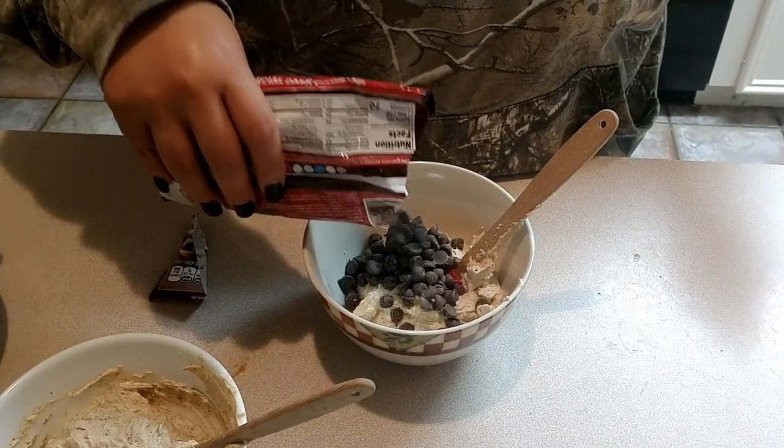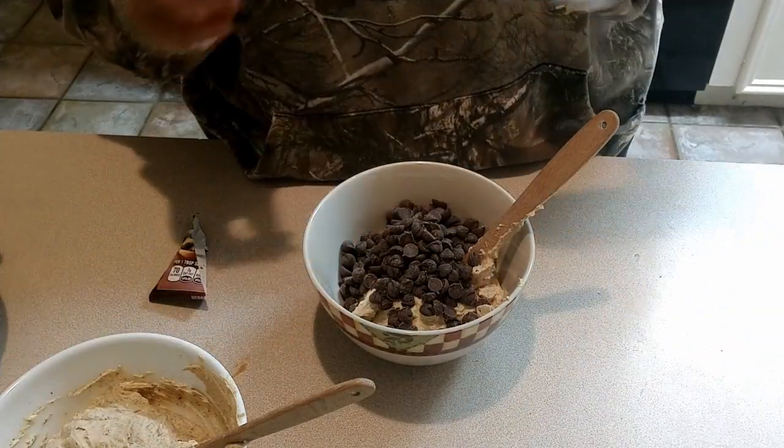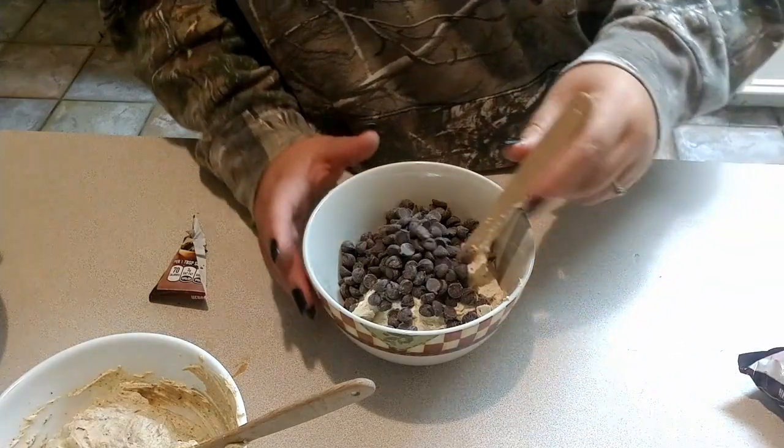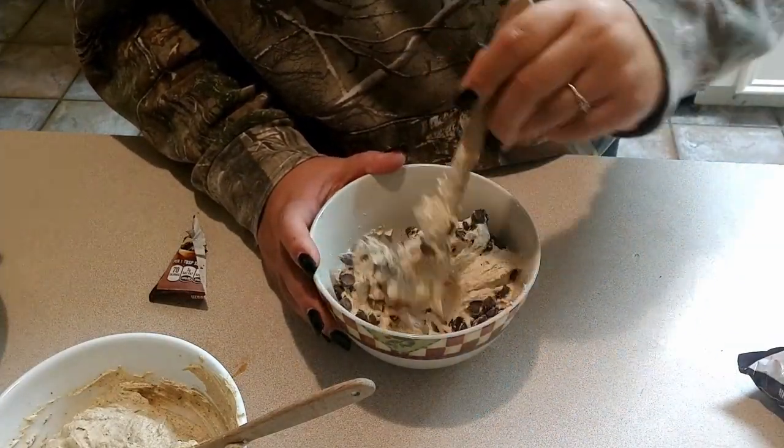So just so you know, if you live in a household too, where you're doing keto but not everybody else in your family is, you can just make little changes like this, guys, and that way everybody can still enjoy the dessert.